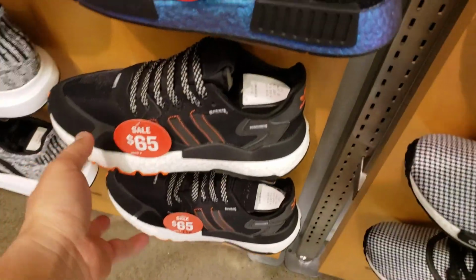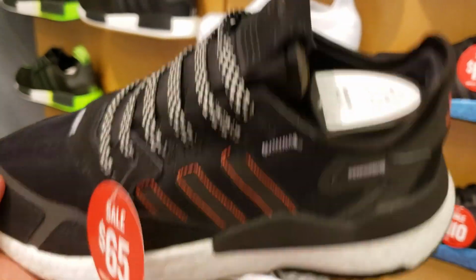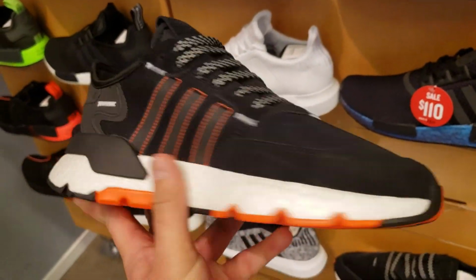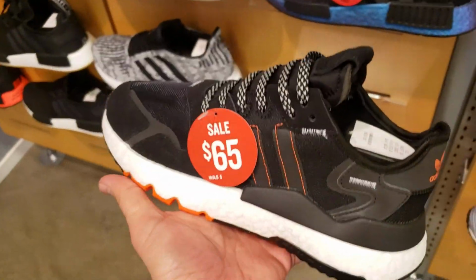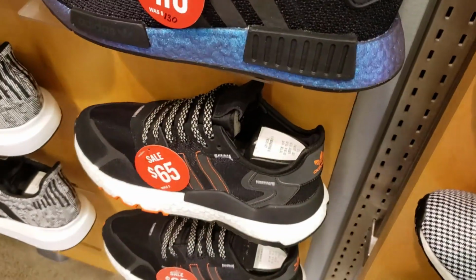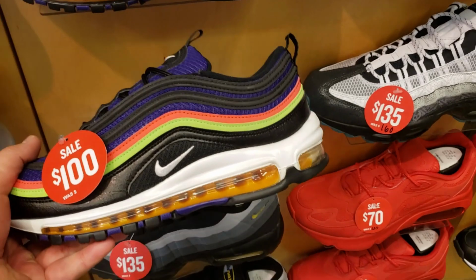Hella dope price. But the night joggers, some people like the night joggers. They're not bad. I'm sure they're comfy as hell. They're 50% off here, so you're not gonna beat that at the outlets. Or not gonna beat it by much. Hella good price, you guys. We're just looking at the stuff that are on sale, you guys.